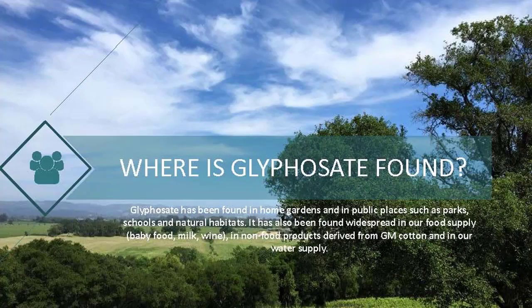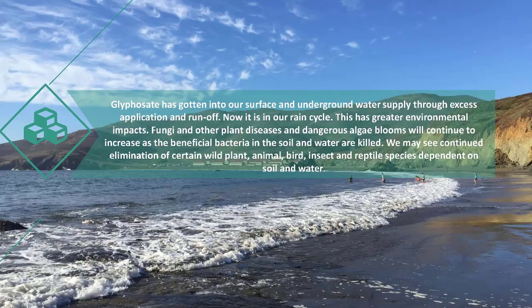So where is glyphosate found and what's it doing in my body? Glyphosate's been found in home and gardens and in public places such as parks, schools, and natural habitats. It's also been found widespread in our food supply, including baby food, milk, wine, juice, in non-food products derived from GM cotton, and in our water supply. Glyphosate has gotten into our surface and underground water supply through excess application and runoff, and now it's in our rain cycle. This has broad-ranging environmental impacts.